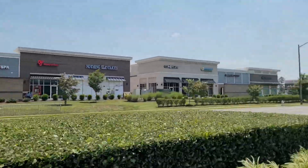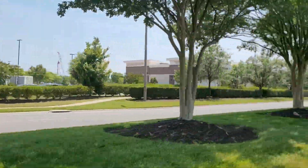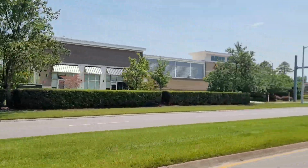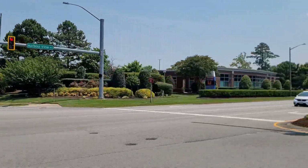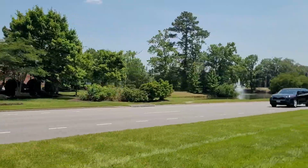So like First Watch is a nice little restaurant. There's a place in there called Nothing Bundt Cakes that makes the most delicious bundt cakes in the history of mankind. So if you need about 10,000 calories of sugar a day, you can go there. But there's a lot more going on here. There's hospital systems, urgent care. There's a lot that's right here in Harborview.